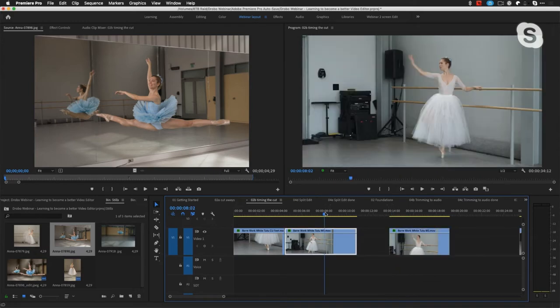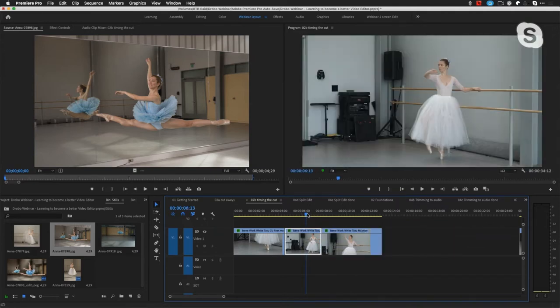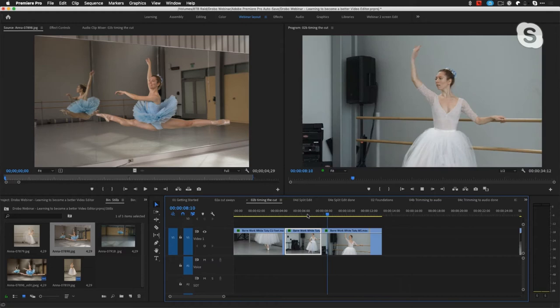Okay, her hand's up here. Her hand's up there. I try to do that match. I want you to see why this doesn't work as well. Okay, I hit play. And yes, the motion, even though I'm not precise, is pretty close. And even if I got it precise, that cut would jump out at me because there's no necessary movement.